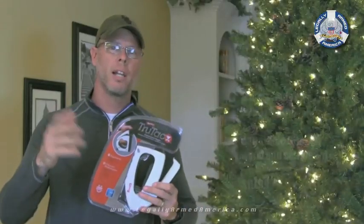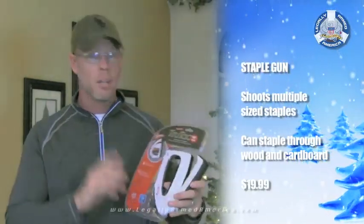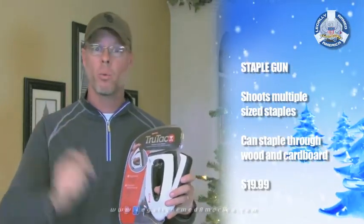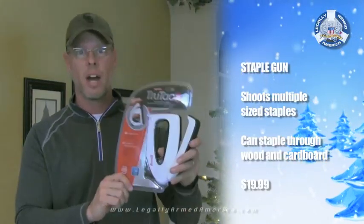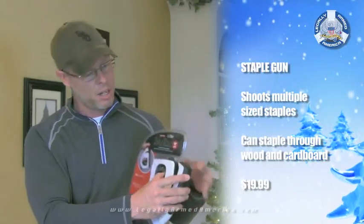Another cool gift that I like that a lot of people don't think of in terms of the gun range is a good staple gun. Believe me, anybody out there that's had a bad staple gun and gone to the range and tried to put targets up with it, you remember why this is such a valuable product. You're going to pay a little bit more for some of these. They're a little bit easier to engage.